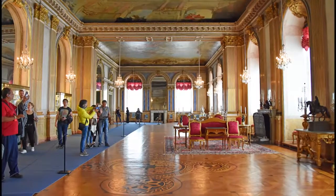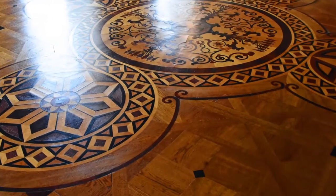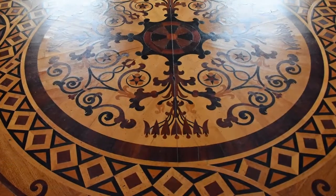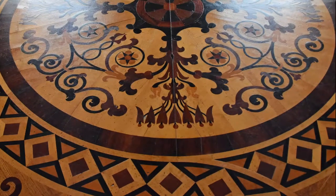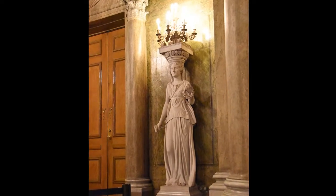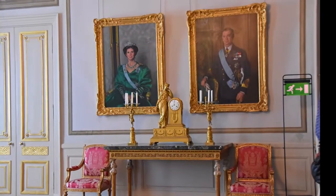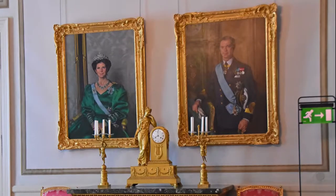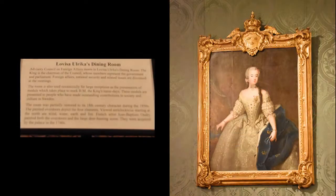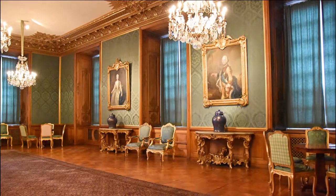The oak parquet flooring with inlaid woods, including birch, mahogany, and lemon wood, was laid in 1845. Portraits of Queen Silvia and King Carl Gustaf XVI of Sweden. This room is used occasionally for large receptions to recognize people who have made significant local and regional or national contributions.